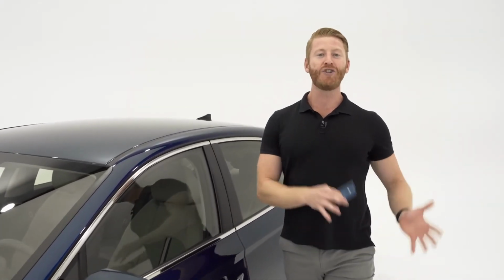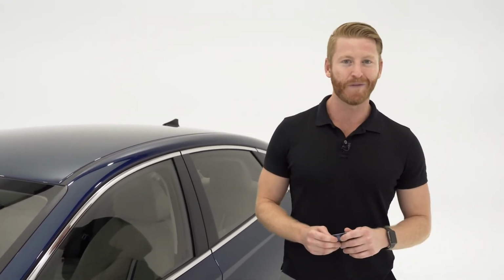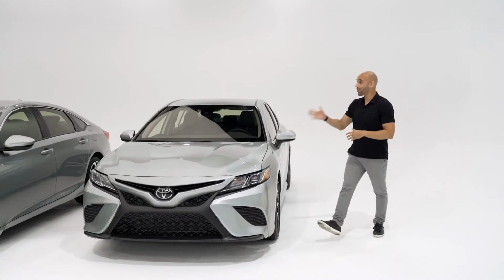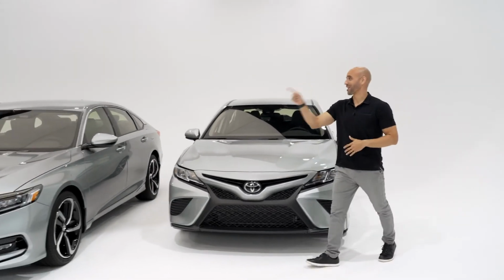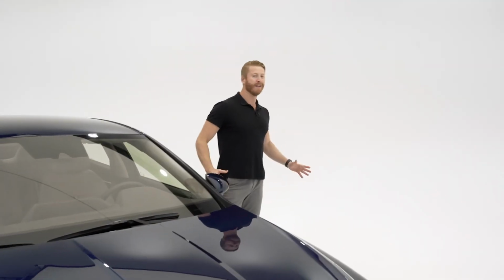Now, you can even choose to share it with friends and family by sending a digital key to their compatible smartphone. So that's the Sonata. Gian, how about the Camry? Well, Camry's got a key, just not a digital one like that. And nope, the Accord doesn't have one either. All right, well, let's head back into the interiors to check out some more tech.